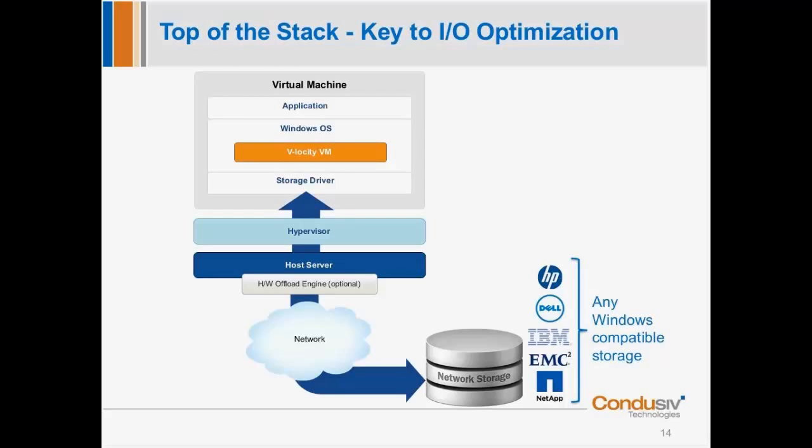This location puts IO optimization as close as possible to the applications that you're running, which is really where the IO traffic is originally generated. So with Velocity's architectural approach, the IO is optimized before leaving the guest, therefore eliminating all that extra and unnecessary IO traffic. Everything downstream, the hypervisor, the server, the network, your storage devices, can now focus on how to best handle the IO traffic that they do receive. Again, as I mentioned before, Velocity is completely agnostic or independent of the applications that you're running or the storage, therefore removing the need for any type of complex compatibility matrix list.